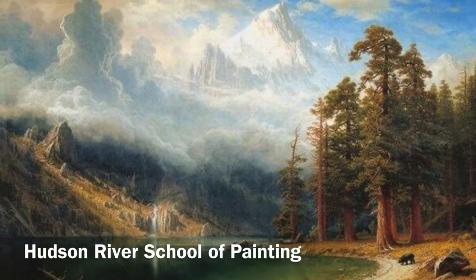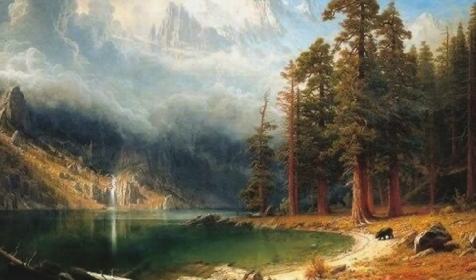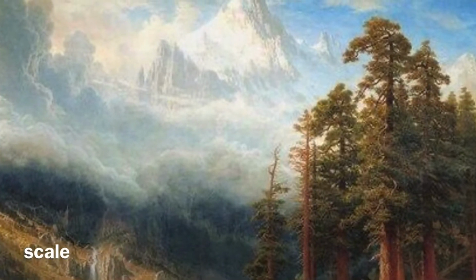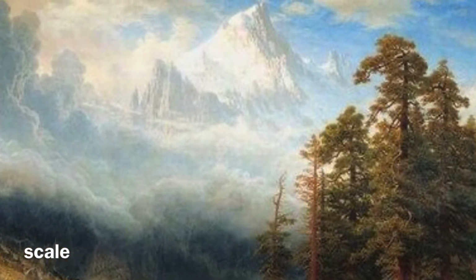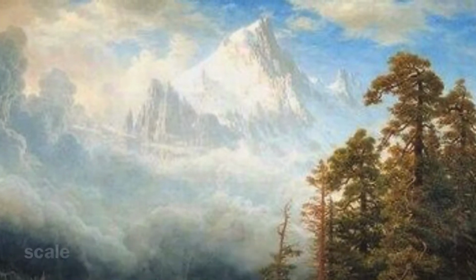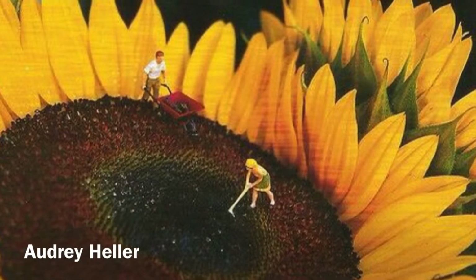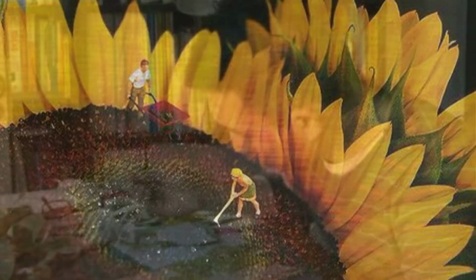places untouched by man. Note the tiny bear in the lower right and the huge mountain in the distance. Art lovers just gobble up landscapes. I'd also like to introduce you to Audrey Heller. Her landscapes also play with scale, but in a different way. Where is this landscape? How big is it in real life?